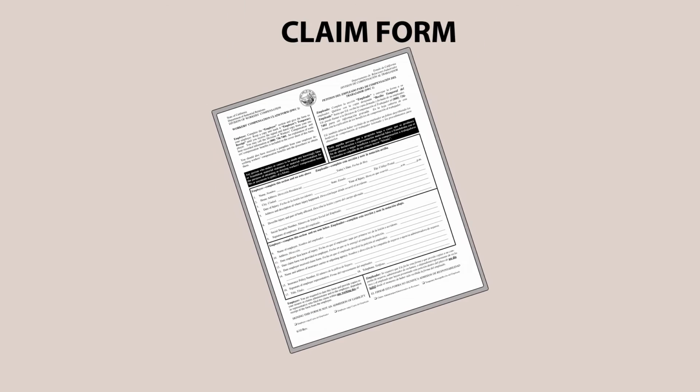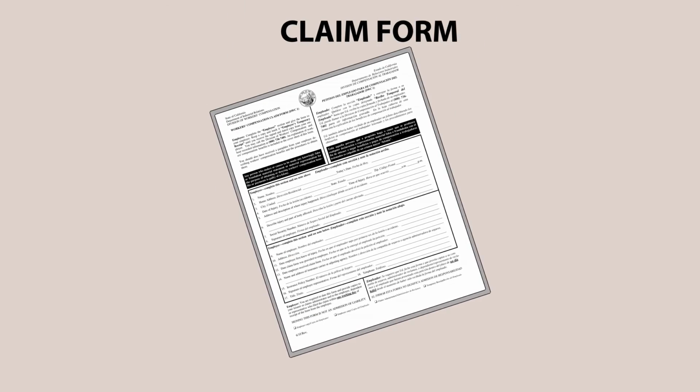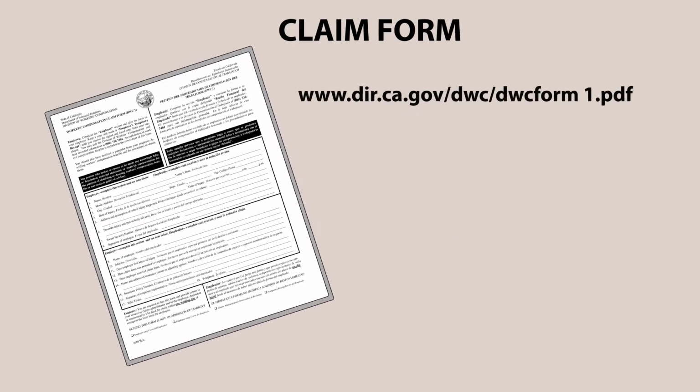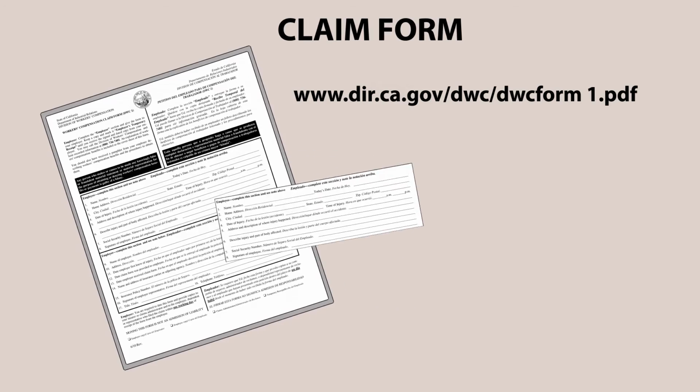4. Obtain a claim form. Your employer is required to provide a workers' compensation claim form within 1 day of you reporting your injury. Make sure you get the form right away and fill it out. Any delay could mean delays in medical treatment and wage replacement.